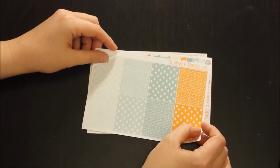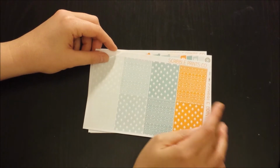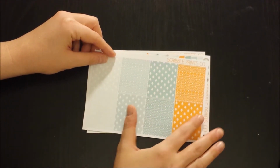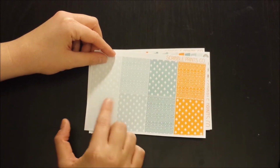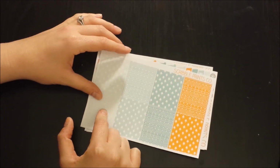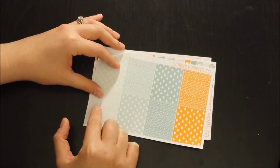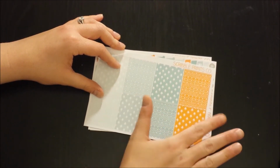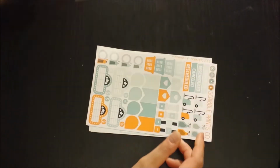I'll use these to match the monthly kit, but I would say this pattern probably isn't my favorite. I do like that there's a distinct variety in the colors. I felt like with the December full boxes they weren't distinguished enough in the colors, but these are definitely four different colors, which I like.